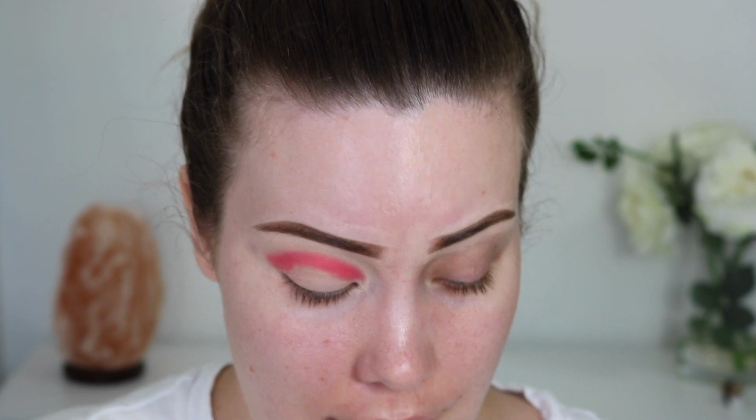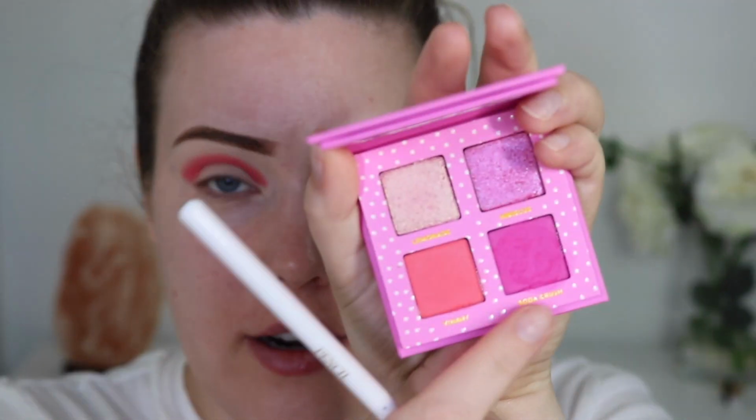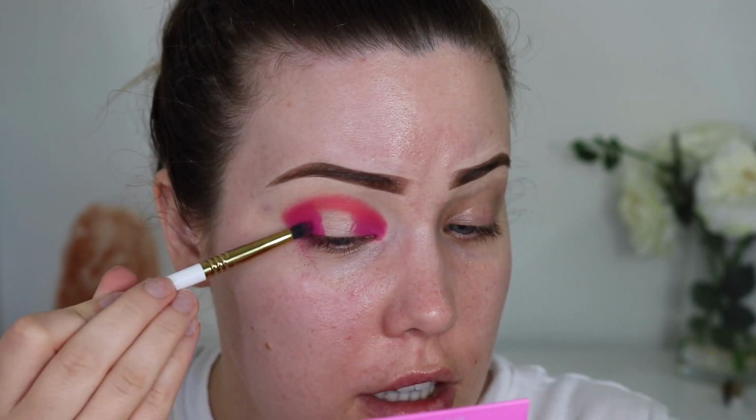I'm really excited. Okay, then I'm gonna go into this shade here called Soda Crush, and I'm just gonna grab it on the same brush, and I'm going to apply this to the inner and outer corner on the lid. I'm not gonna take this in the crease though. Not right away at least. Actually, I guess I am. I'm just kind of running it over the crease as well, but not in the center, just the inner and outer corner. That shade had a little bit of fallout, and by a little bit, I mean quite a bit. Not a big deal for me personally, but it might be for somebody, so I thought I'd mention.